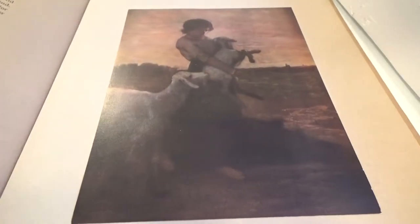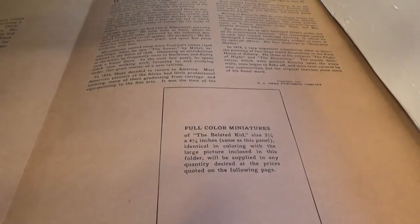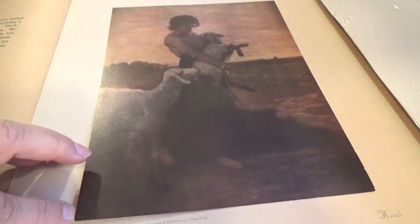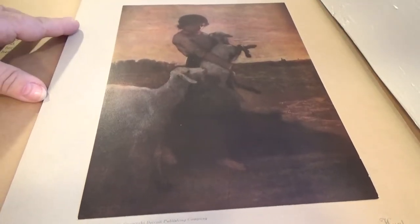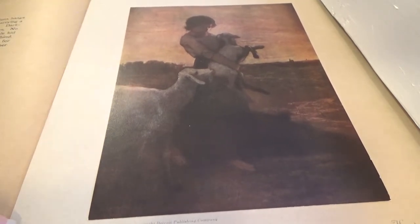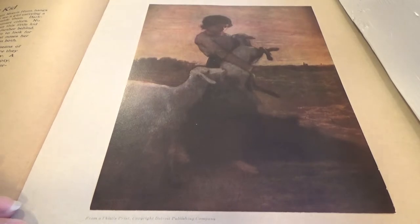And then here's the portrait for you to look at. And it's all on a cardboard. And here's the portrait. As you can see, it's on paper and put on there. There you go.